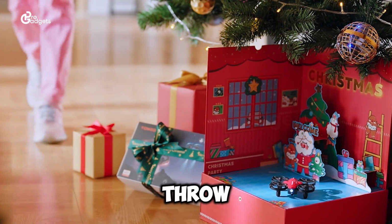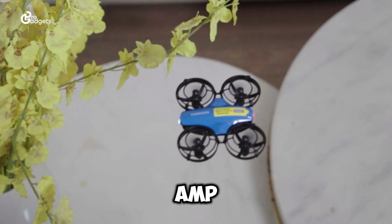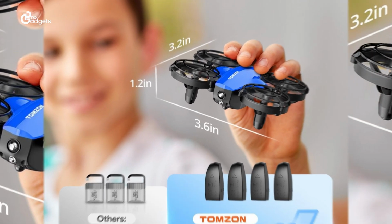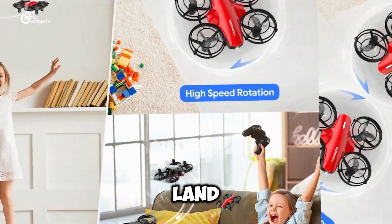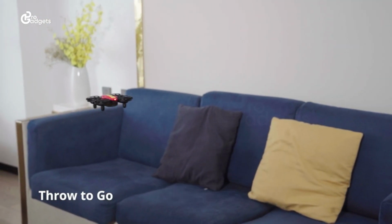Kids drone with throw to go, high speed rotation, self spin & 3D flip, RC quadcopter with altitude hold, headless mode, 4 batteries, red & blue 2-pack, easy for all. 1-key sync and 1-key takeoff/land. Throw to fly. Of course.